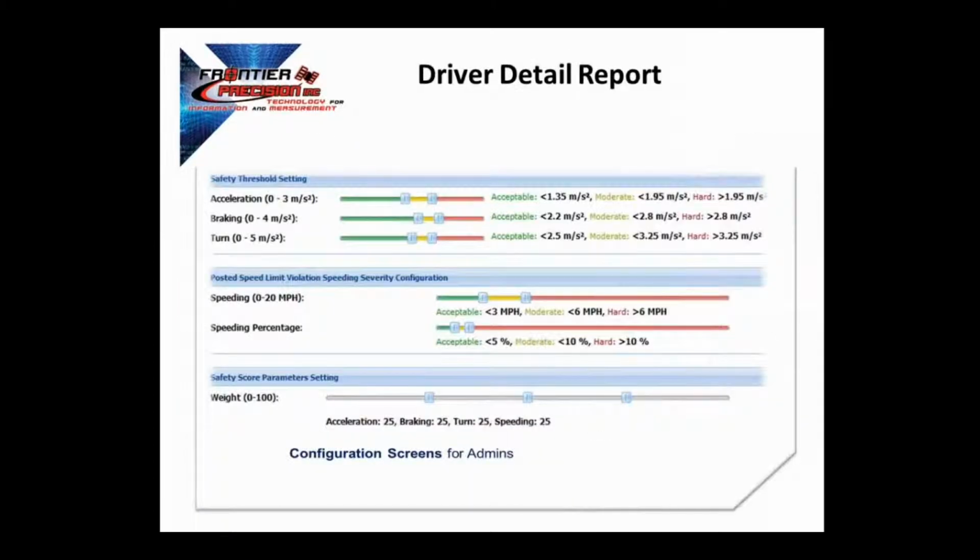Speaking of paved or gravel or different areas, a lot of these can be changed on this configurable menu right here. Acceleration, braking, or turning, you can change the threshold from lower to higher depending on what your needs are. And then it gives you an ultimate scorecard at the end as well, and how much you want to weigh each thing: acceleration, braking, speeding, etc.